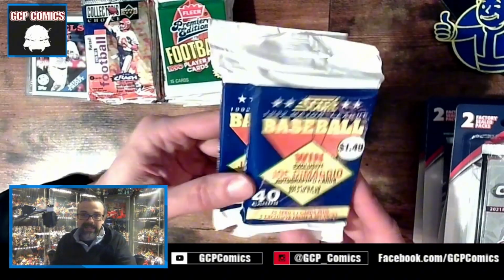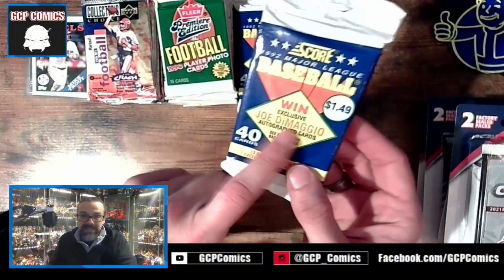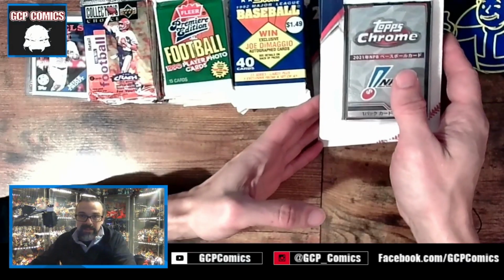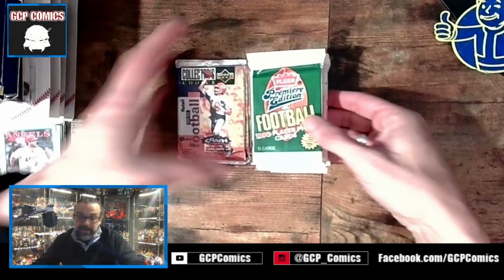They also had a couple of these fat packs of the Score Major League Baseball from 92. Possible Joe DiMaggio autos in those. I think there's 2,500 throughout all the different packs that they had. And my Walgreens haul, the Nippon baseball. So let's make a little stack. I'm going to hit those guys last. All right, I'm going to go numeric, I guess.